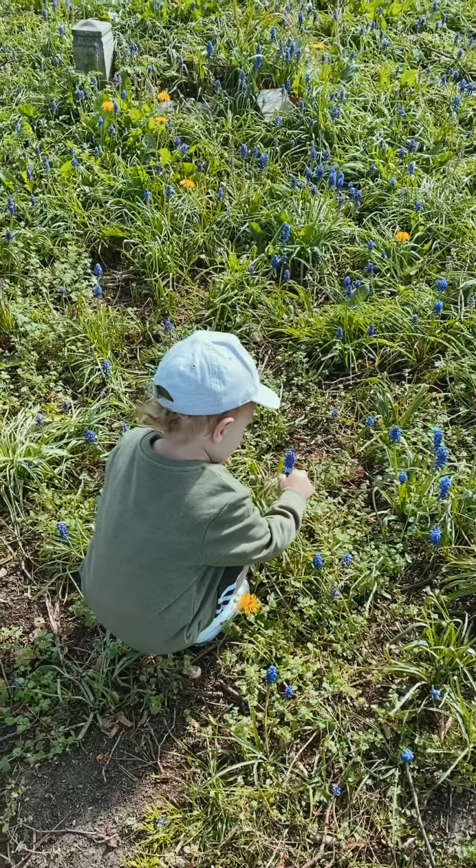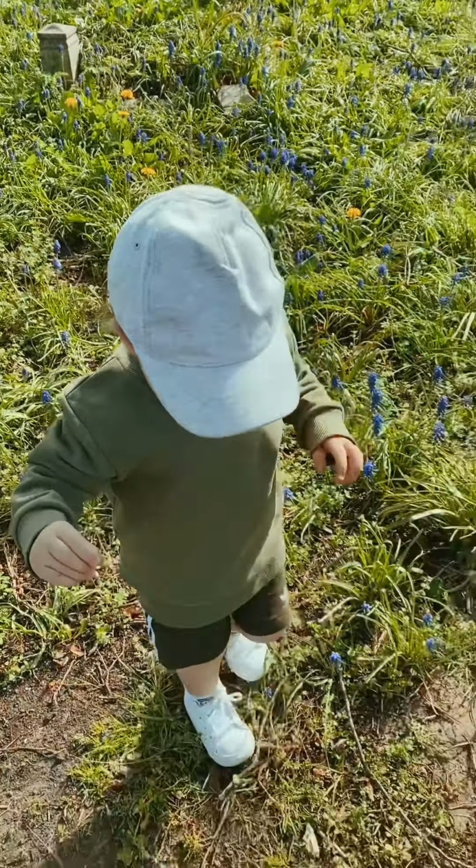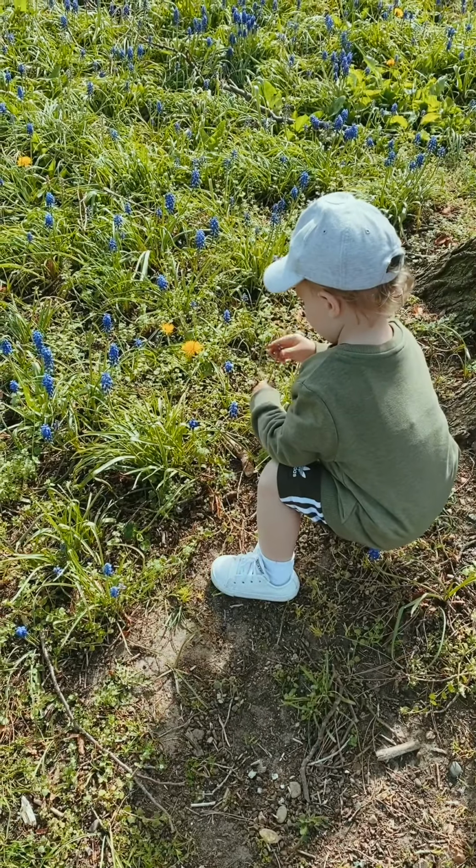We found a lovely little route right by our house for our daily walk every day. It's nice and quiet, it's so peaceful and it's so pretty, and we've really learned to appreciate the little things.